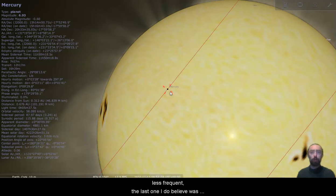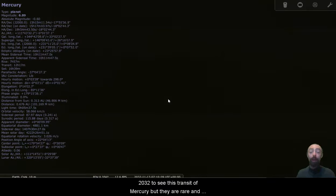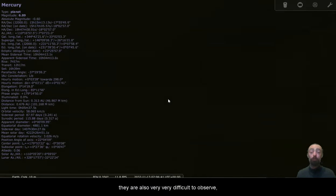The last one I do believe was 2019. Next one's 2032. They're frequent enough that you can catch a couple in your lifetime. Hopefully I will get to see this one as well. Hopefully I'll still be here in 2032 to see this transit of Mercury. But they are rare, and they are also very, very difficult to observe.